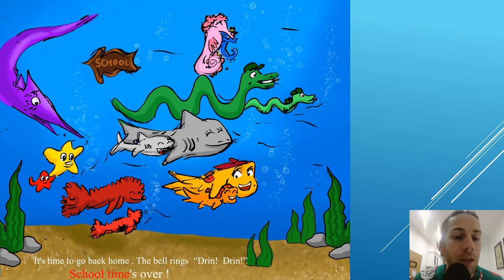This is supposed to be the mother of the swordfish. Swordfish too, of course. Same species. The seahorse mom, the snake father, father snake, sea snake, mommy shark, that's a mommy shark, and this is a father or mother, I think it's mommy. Mommy looks like mommy to me. That's a mommy goldfish, mommy root fish, and mommy sea stars, and some seaweeds.